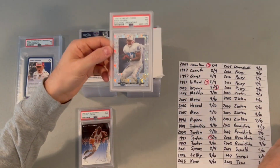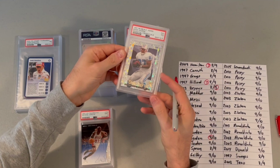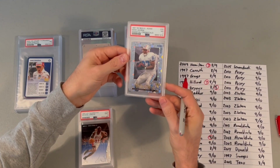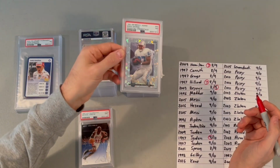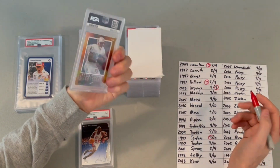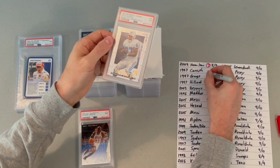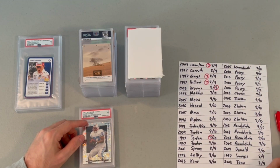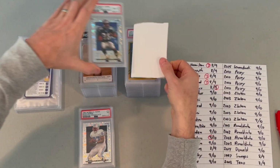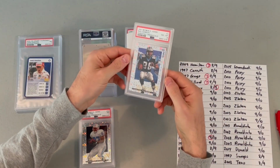Again, another Essential Credentials. This one, Eddie George, gets a 7. These all look just perfect to me. Maybe the tiniest bit of centering issues, but every one I've sent in I just got killed on. I don't know what I'm missing on these, but I got a lot of 7s, a lot of 8s, the occasional 9, but to me they look like 9s and 10s. I don't know why. I just got killed on all of them. Even looking really close at them, I didn't see issues along the edges.